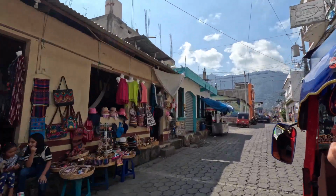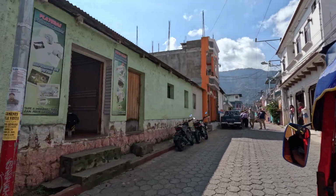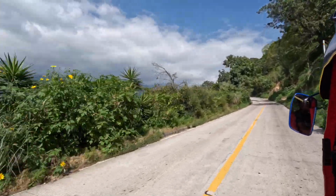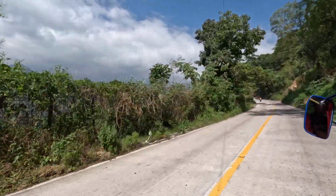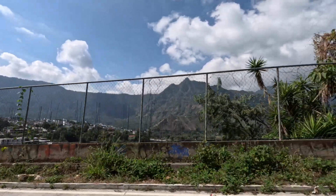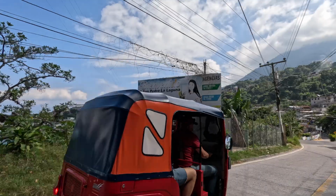These tuk-tuks may be small, but they are strong enough to go up the hills of these dormant volcanoes. That's it for our ride. It was a fun one. Oh, and look at that. There's the Statue of Liberty on this one.